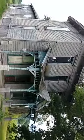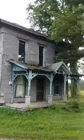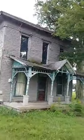Okay, so we're going live here on this old farmhouse. Me and the dogs are going to stay here for tonight and see if we can see or hear anything.